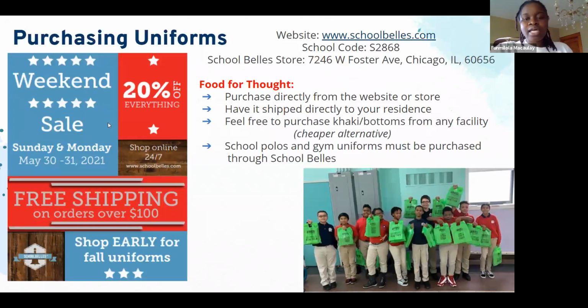And so last but not least is uniforms. They are having a sale, School Bells, for Memorial Day. And you can, thank you, Miss Kolkowski. She dropped the school code and everything into the chat. And you can visit the school in person, or you can order directly from the website and have it shipped to your residence. You can also buy just plain khaki pants at any Walmart, Target, or wherever you buy your clothes.